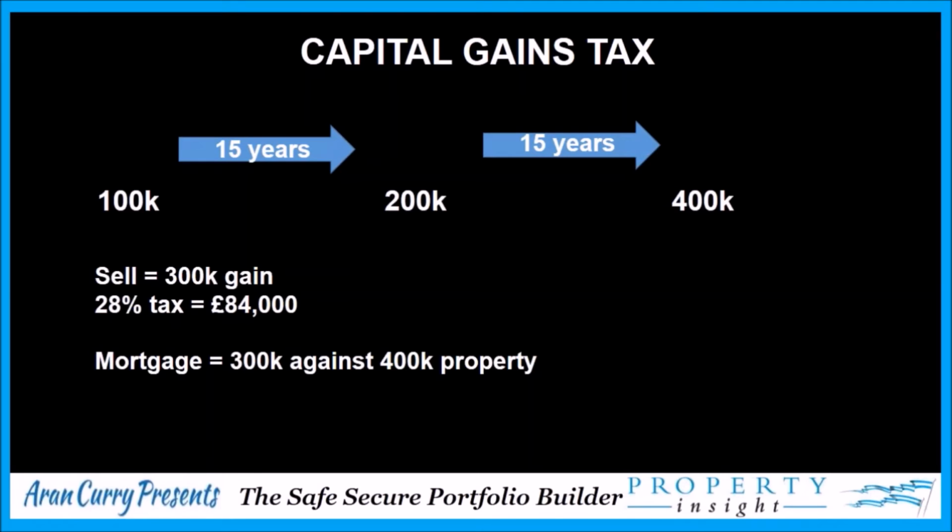Now, instead of selling the property, if you said, well, my house is worth 400, but I can borrow 75% of that, so that would be 300,000 against it, you'd still have £300,000 now in the bank to play with, and you would still own the property. Now, if you bought the right property to the right rules to begin with, and you put the rents up as you should do all the way through, the rents are paying for the mortgage.